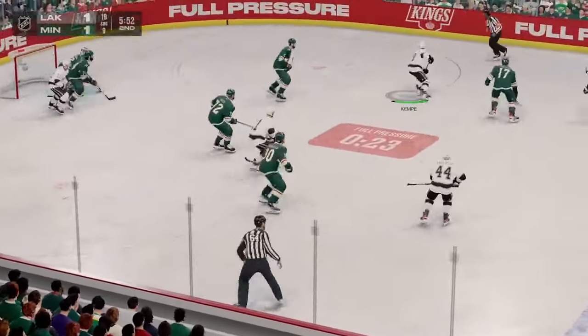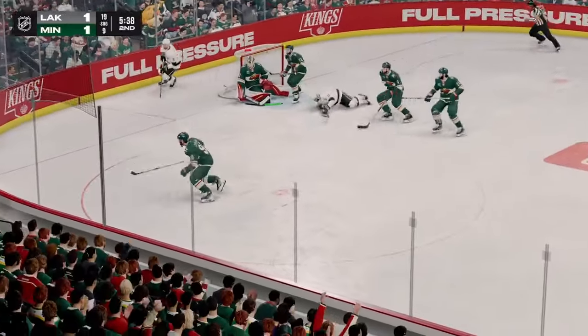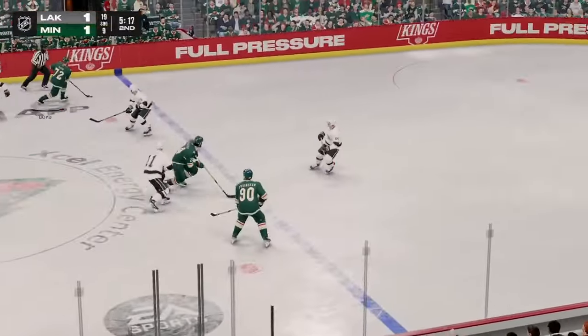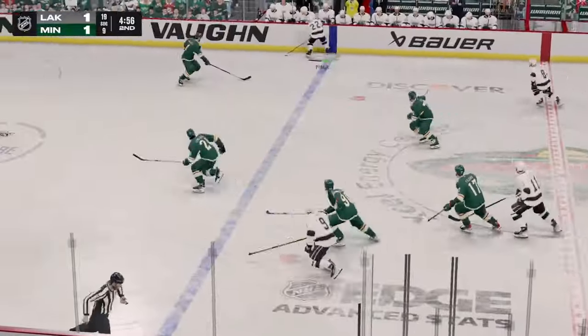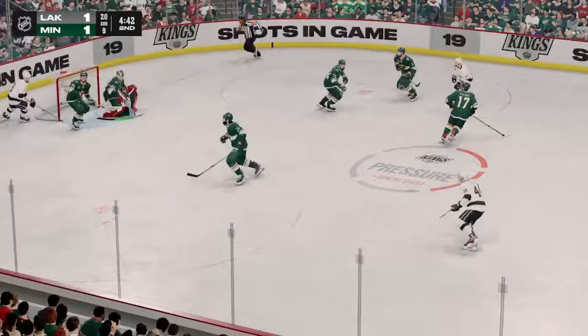Won the draw, and they're on the attack. Good possession along the wall. Misses on the redirect. Sometimes when you have the puck on your stick in a prime time scoring area, it's not about threading the needle, and when you try and thread it, sometimes you miss. And that's what happened there. And tries to make a diagonal pass to Fiala. Handles the puck at the point.